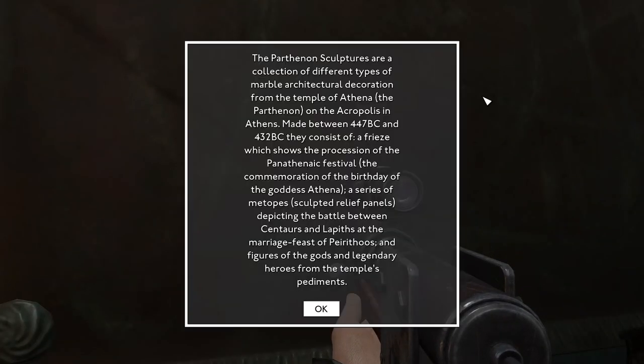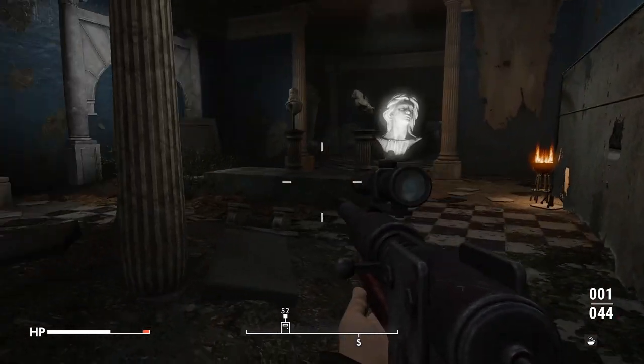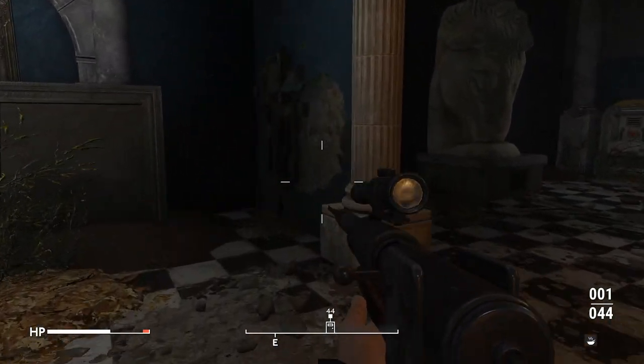The Parthenon sculptures are a collection of different types of marble architectural decoration from the Temple of Athena, the Parthenon, on the Acropolis in Athens. Made between 447 BC and 432 BC, they consist of a frieze which shows the procession of the Panathenaic Festival, the commemoration of the birthday of the goddess Athena, a series of metopes, sculpted relief panels, depicting the battle between centaurs and Lapiths at the marriage feast of Pirithous, and figures of the gods and legendary heroes from the temple pediments. Yeah, I reckon I'm butchering some of the names, Churchill, but I'm but a simple woman.